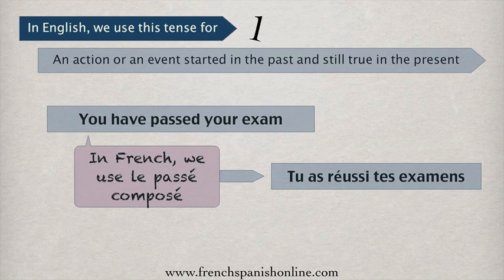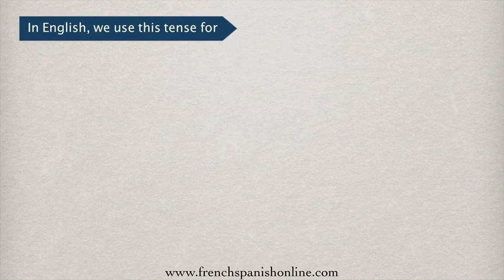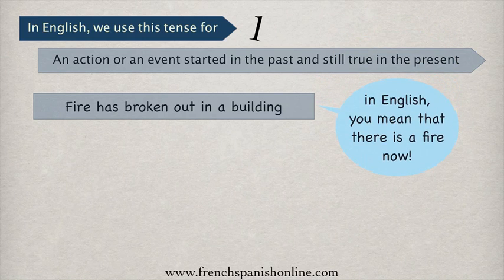This tense, le passé composé in French, is very similar to the present perfect in English, so there is no difficulty. Actually, there is one. Le passé composé is not connected to the present in French. So sometimes, to understand better, you need to be clearer. Let's take an example. Fire has broken out in a building. So in English, you mean that the fire started in the past, but there is a fire now.